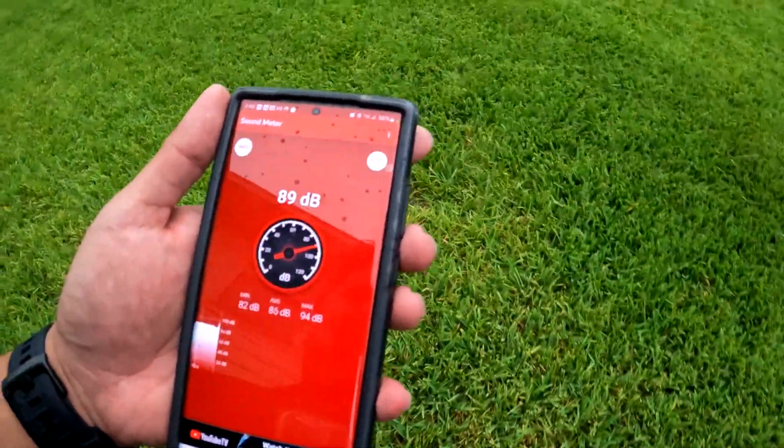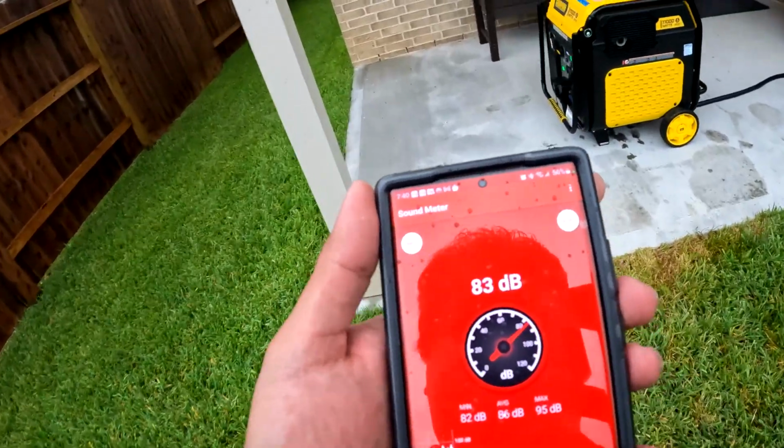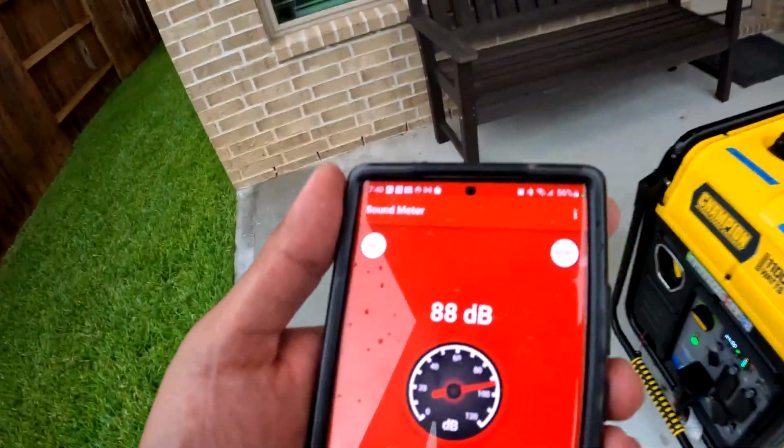That's about 25%. Oh shit, never mind. I was gonna do a 25% test at 21 feet, but never mind.